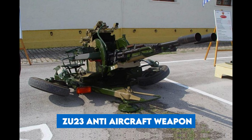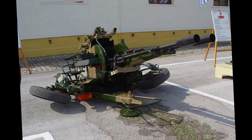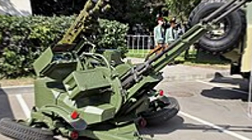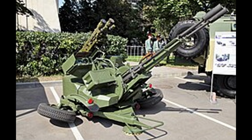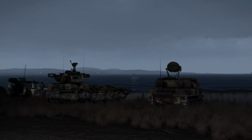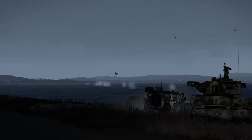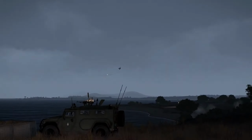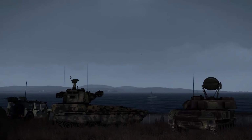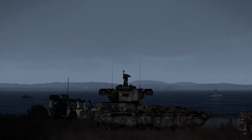Next up is the ZU-23 anti-aircraft weapon, and the name pretty much tells you what it's designed to do. Anti-aircraft means it's specifically built to shoot down airplanes and helicopters. This weapon was developed back in the late 1950s, when military planners were getting worried about enemy aircraft flying low to attack their ground forces and important buildings. The ZU-23 was engineered to engage what military people call low-flying targets at a range of up to 2.5 kilometers.